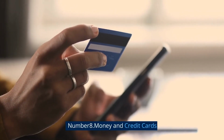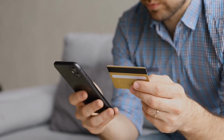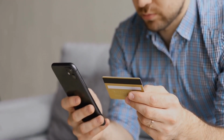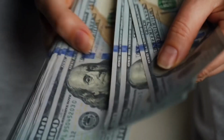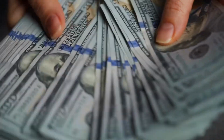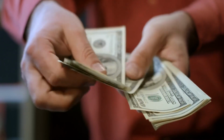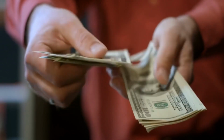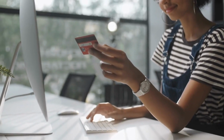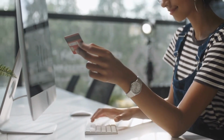Number 8. Money and credit cards. Any tangible object or verifiable record that is commonly accepted as payment for products and services, as well as the repayment of obligations, such as taxes, in a certain nation or socioeconomic setting is referred to as money. A store of value, a unit of account, a medium of exchange, and sometimes a standard of postponed payment are the four major purposes of money. Money may be thought of as anything or verifiable record that fulfills these requirements.